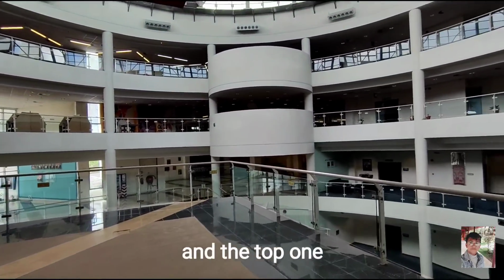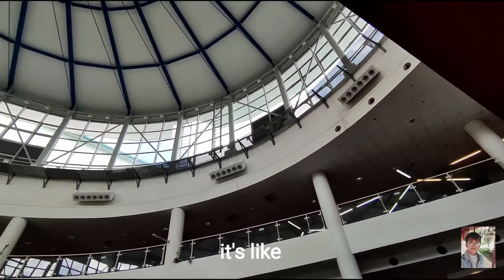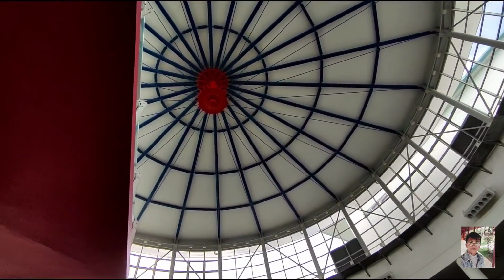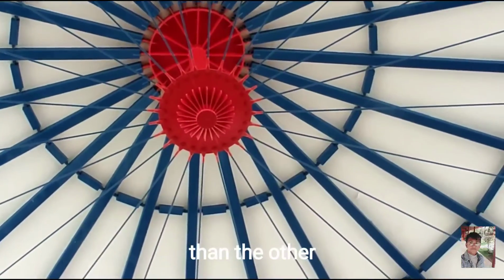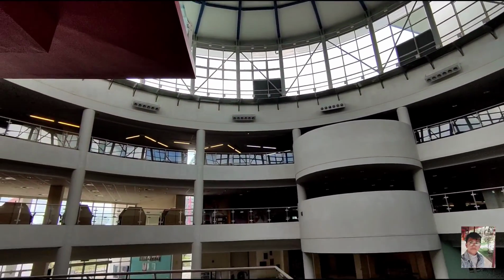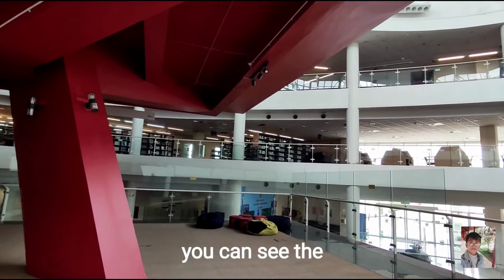Yeah, and the top one, you can see the design. It's like the umbrella, if you know what I mean. The design is different than the other building. This is different. Only inside the CAIS, only in CAIS you can see the design.